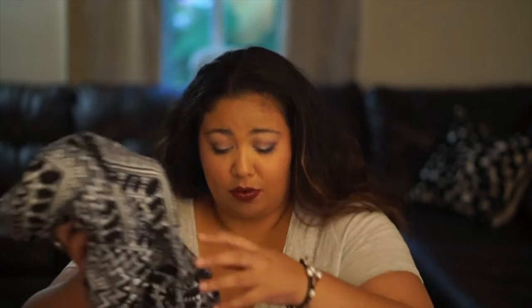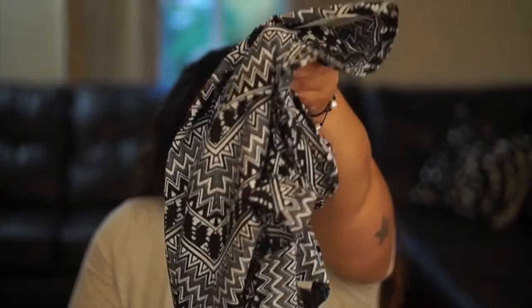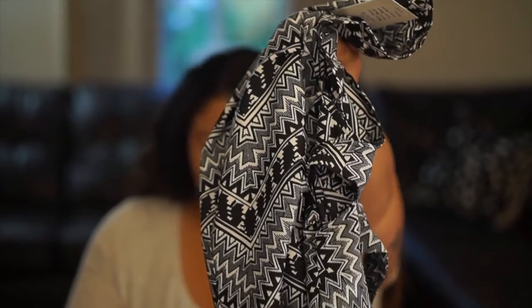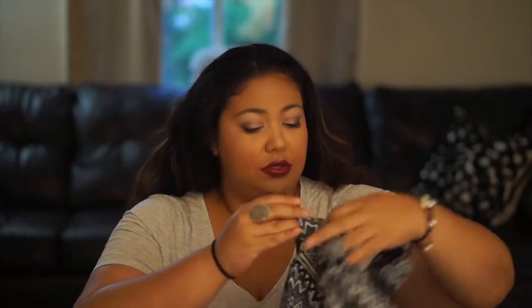So, this one is called the Junarose James Pattern Dress in Black and Ivory. It retails for $49, and they sent me a size 22. So, I like the pattern. I'm really excited to see what it looks like on. It has little shoulder holes or something, which is a trend I still don't have anything of. I just haven't found anything.